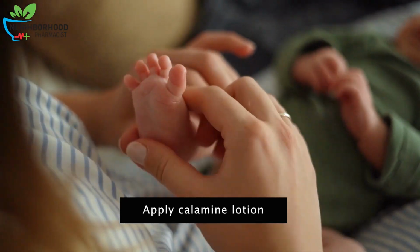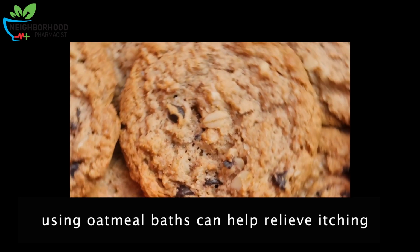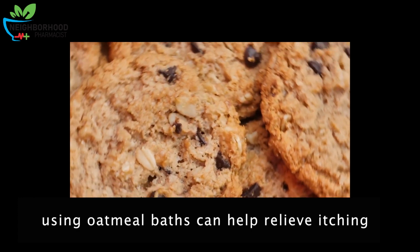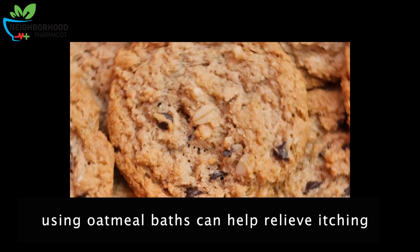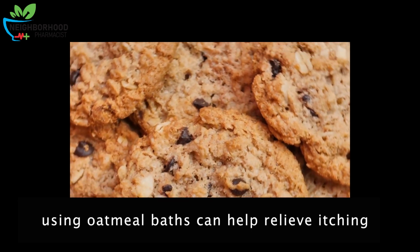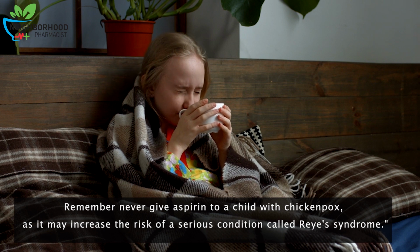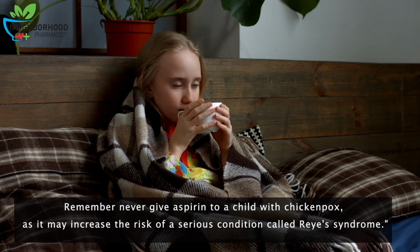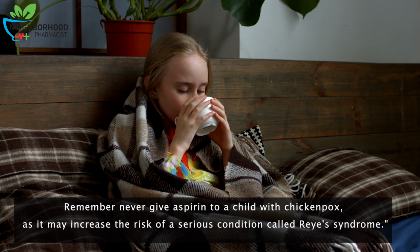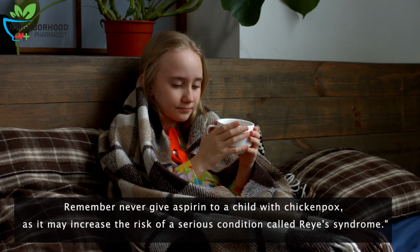Then apply calamine lotion, or you can use oatmeal baths. What do I mean? You just take ground oats and get them to soak in it, and it can also alleviate their discomfort. Also remember, parents, never give a child aspirin, as this can lead to Reye's syndrome, a serious condition that can actually damage their liver and brain and could lead to death. So aspirin is a no-no.